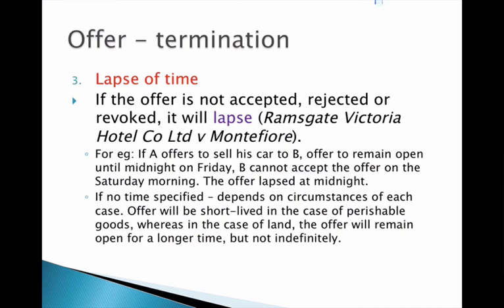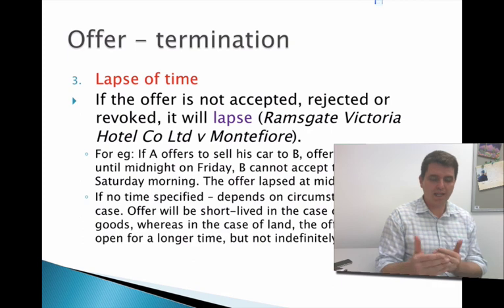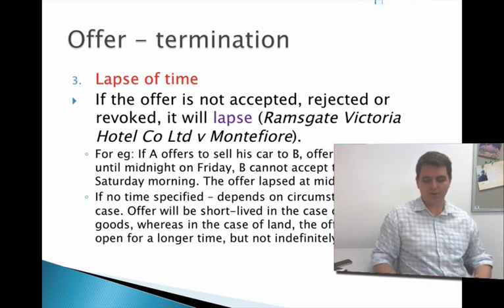You can specify the period of time at which lapse will occur, which is what's happened in that example of the car. But if you don't specify a time, then the court will look at the facts and it will vary on the circumstances of the case. If something's perishable, it'll be a shorter period of time. If something's less perishable, it'll be a longer period of time, etc. But really, it won't stay open forever. And so the courts are going to say, well, what's a reasonable period of time you'd expect the offer to remain on the table? But eventually, the offer will lapse. So you can't come back in 25 years and say, I'll accept your offer. How long it will remain open, again, depends upon the circumstances of the case.